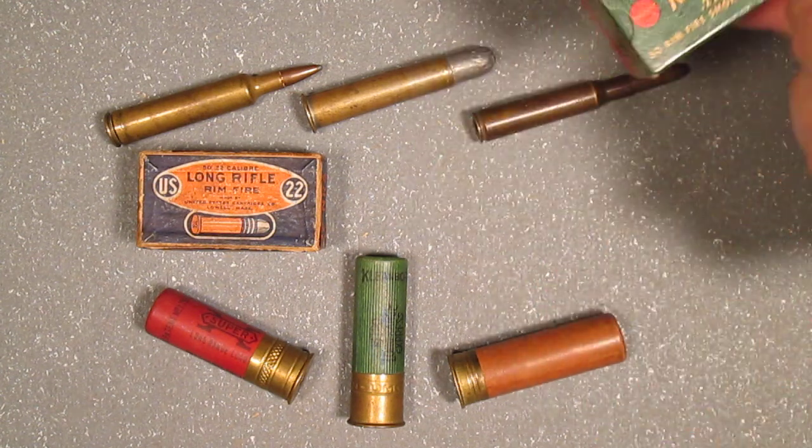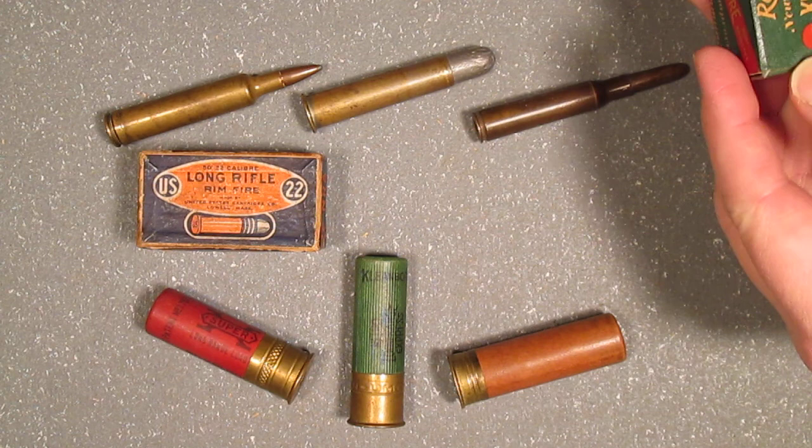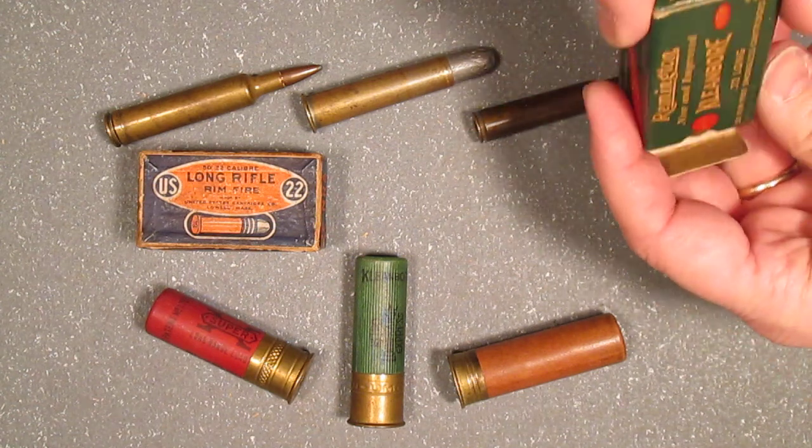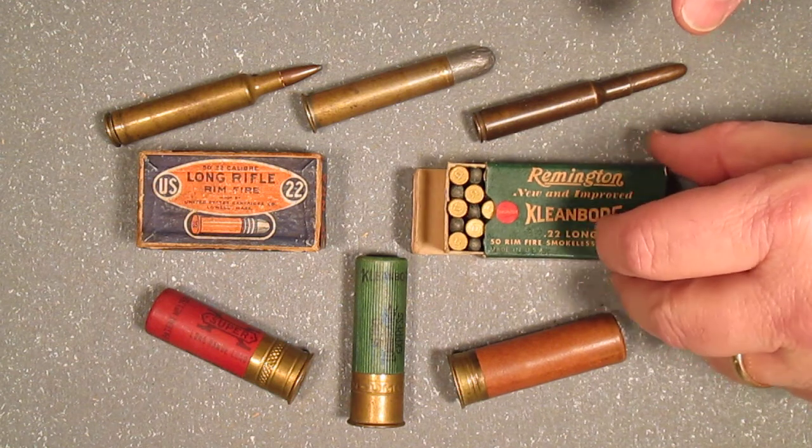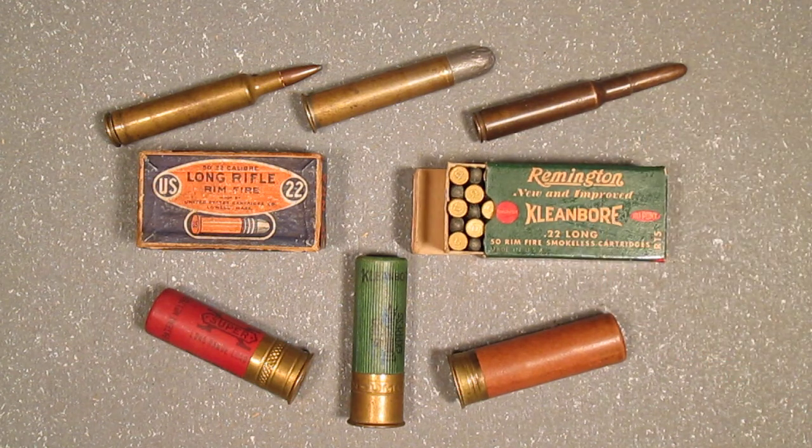It is factory full, and as we've discussed in other videos, I feel confident that those cartridges would fire today. There's no doubt in my mind. They're clean, and I don't think there'd be any issue with that.